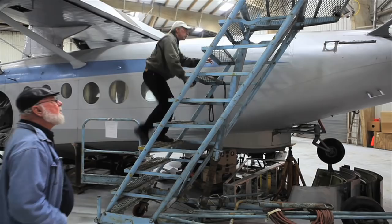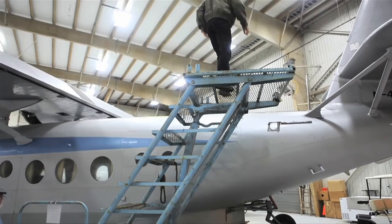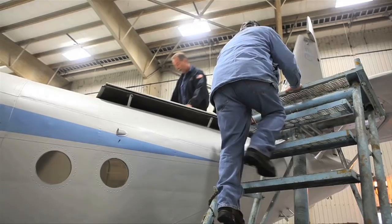We'll get everything out of the way for you. No, I think we're going to be down there a while. You'll be here long enough to vote. Come on, guys, come check it out.